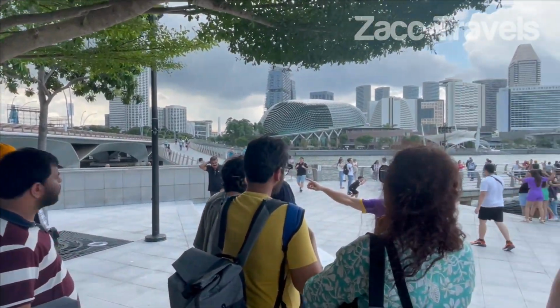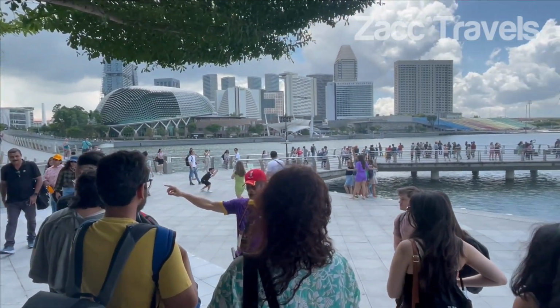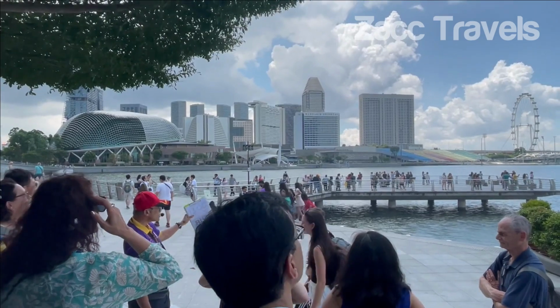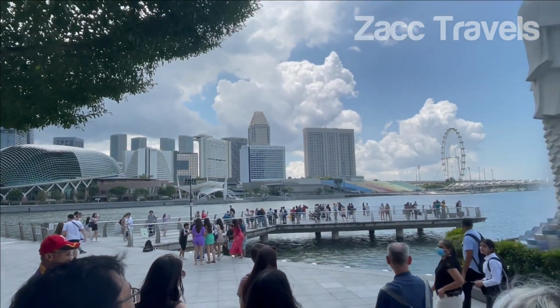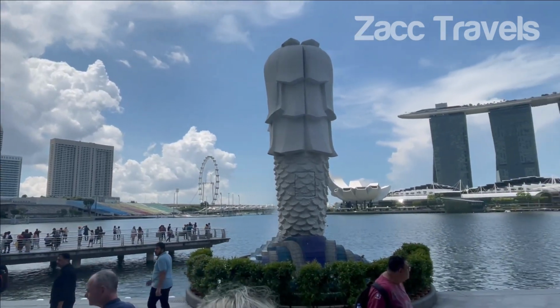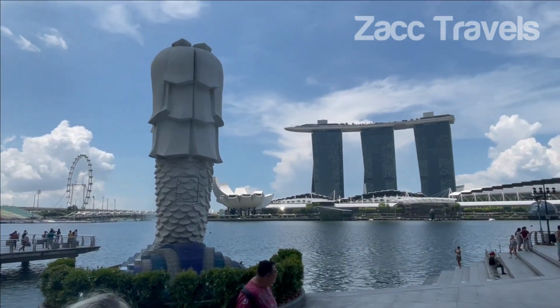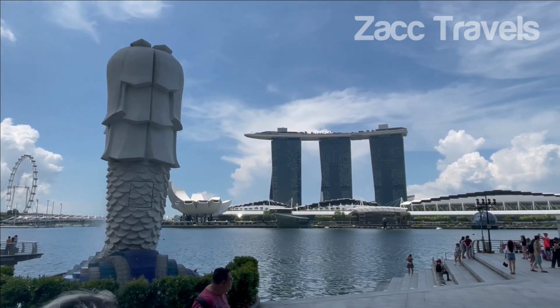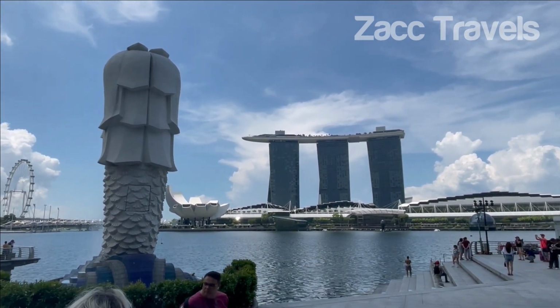Later, we're going to walk on one stretch of the circuit. Now, of course, we have the world's third largest observation view. And I'll tell you about this Merlion later. The very iconic building is over there, with a ship on top. That's Marina Bay Sands.